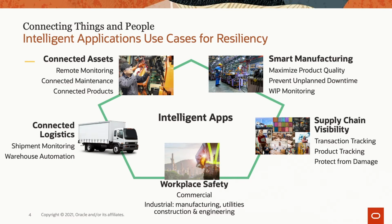Another one is smart manufacturing. We can help you prevent unplanned downtime and shift production from one factory to another. And finally, there's also workplace safety, using sensor data like wearables or tracking locations of workers in dangerous zones. Can we take a look at that in action, Michael?